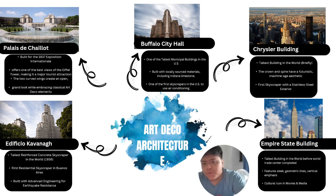All right, for the third building, I will present the Chrysler Building, which is also located in the USA, in New York. The Chrysler Building is a shining example of Art Deco's futuristic side. For a short time, it was the tallest building in the world. Its iconic crown and spire resemble the machine age spirit of the 1920s and 30s, and it was the first skyscraper with a stainless steel exterior, a huge milestone in architecture.